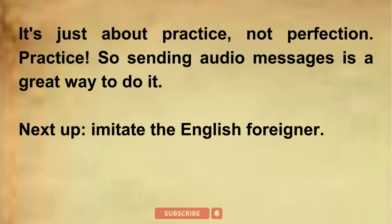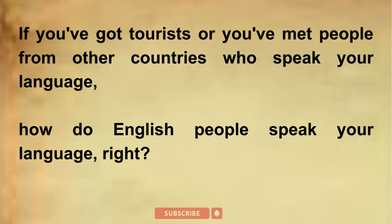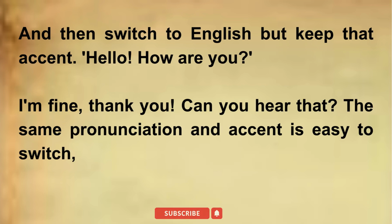Next up, imitate the English foreigner. Now, I'm sure most people can imagine or know how English people speak your language, right? If you've got tourists or you've met people from other countries who speak your language, how do English people speak your language, right? Take that sound, that accent, and start to use it. So, for example, let's imagine I'm Spanish, right? And I'm thinking, so how do English people speak Spanish, right? They don't speak perfectly. They speak with an English accent, right? So the Spanish person would try and speak Spanish with the English accent, right? And then switch to English, but keep that accent.